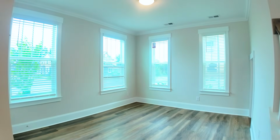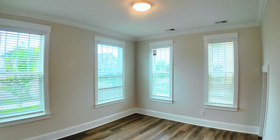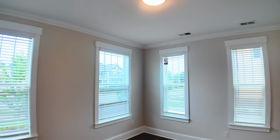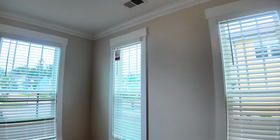So here is this little nook area. I like what they've done here. You've got a couple of different options. You can, of course, enclose this in and put a couple of French doors in here and close it off if you want to do it for a home office. If you wanted to do it for a reading room, second living room, you have that option here, but it's a huge space, 4 windows, a lot of natural light in here.